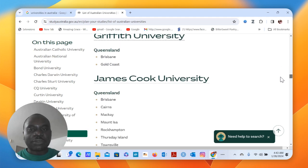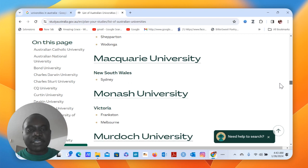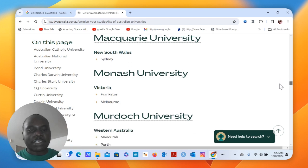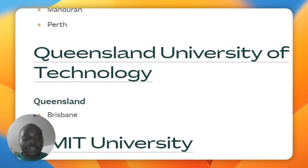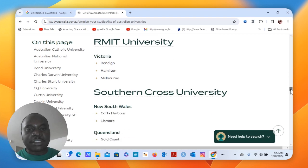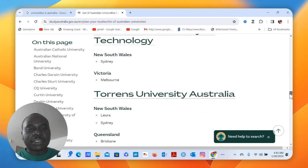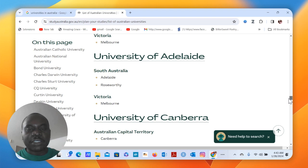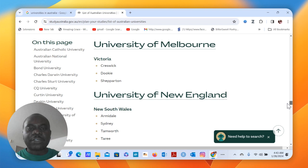Griffith University, James Cook University, Latrobe University, then there's Macquarie University, then there's Monash University, then Murdoch University, Queensland University of Technology, and this is where I did one of my short courses in the year 2019 in Brisbane, and then RMIT University, Southern Cross University, Swinburne University. So you can see a whole lot of universities. Then there's University of Adelaide, University of Canberra. Now, then there's University of Melbourne.